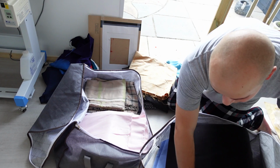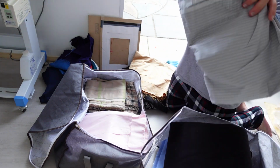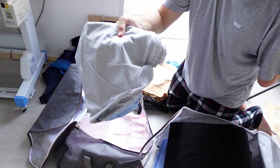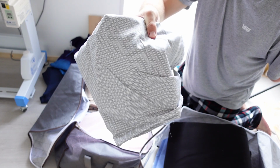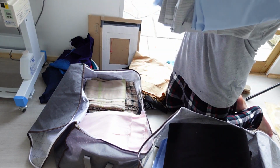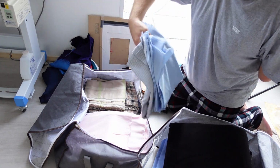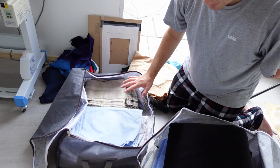And then here we have some shirting fabrics. So that is just kind of like a grey check patterned, and that is just a plain blue, so they will also stay in there because they're woven. So that's currently how I'm organising everything.